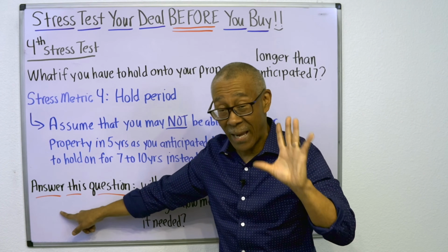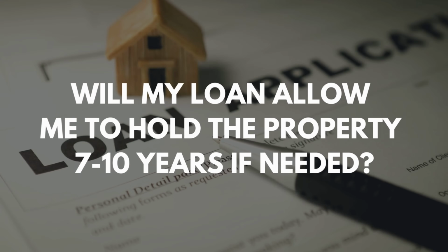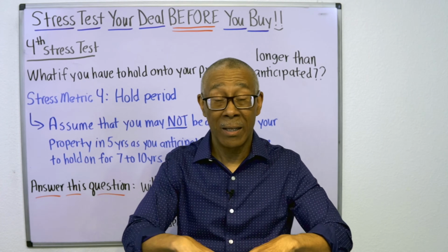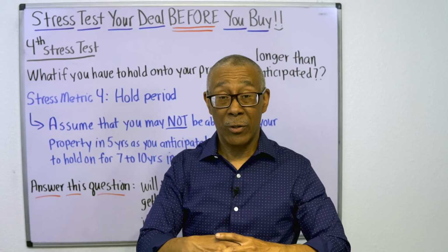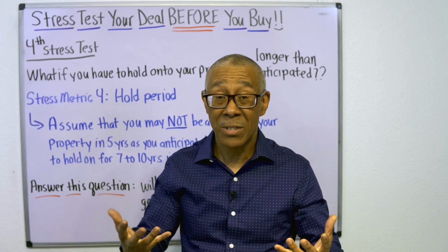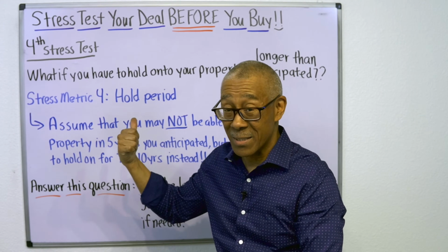The question to answer here is, will the loan that you are considering getting, okay, remember this is before you buy the property, will it allow you to go 7, 8, 9, 10 years if needed? All right, so that's how you stress test if you need to hold on to the property longer than anticipated, because hey, Murphy's Law, things happen, markets drop, your contractor may take longer than expected, you may take longer than expected because of your inexperience. Give yourself more time and plan accordingly as if something may go wrong. That's what a stress test is, to make sure your property works today, tomorrow, and even if something like this happens. Got it?